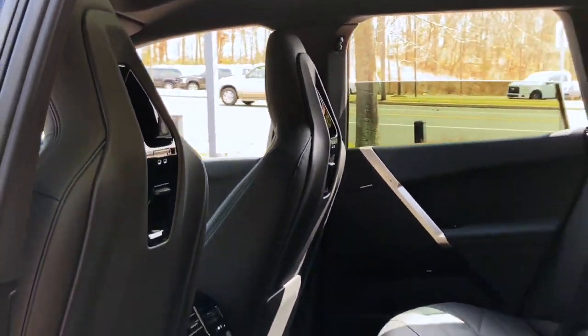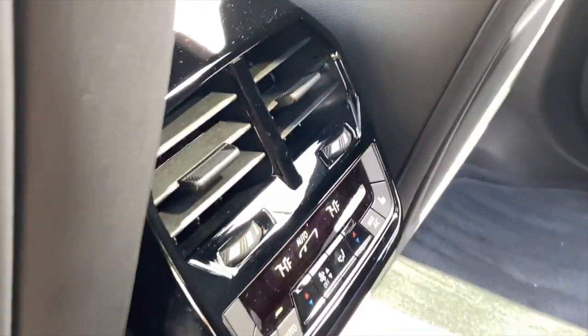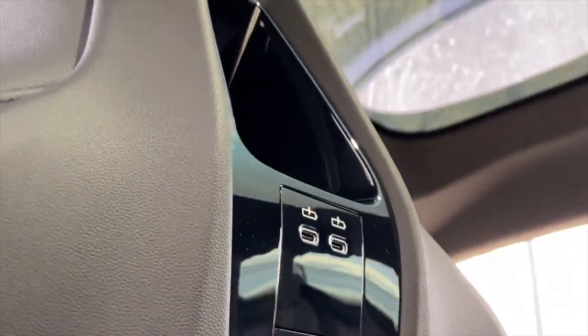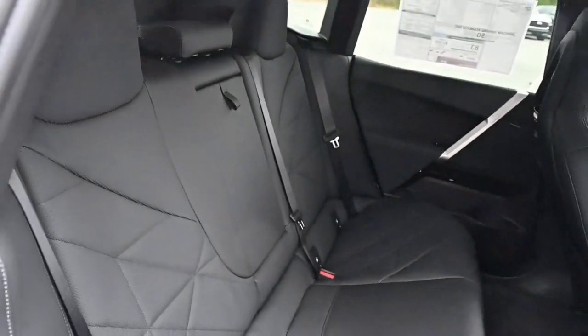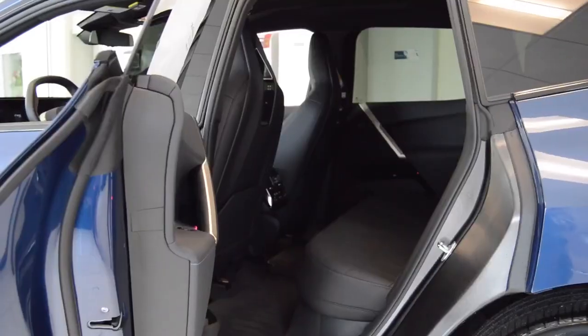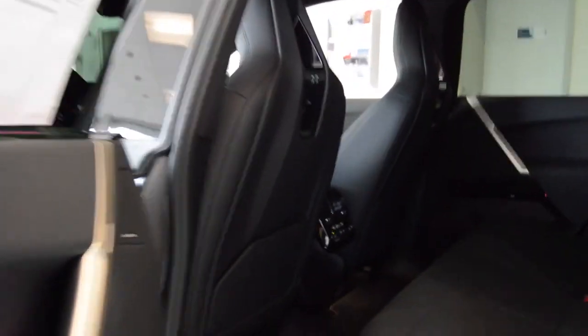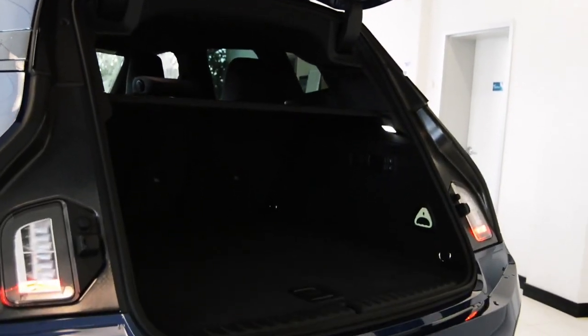Speaking of the rear seat space here, you've got provisions in the rear for rear seat heating, climate control, USB-C charging ports. You've got provisions for a tablet and enough cargo space for plenty of people. You've also got the benefit of a lack of a drive shaft tunnel, so you've got plenty of room for a middle passenger and enough cargo space to compare to an X5.